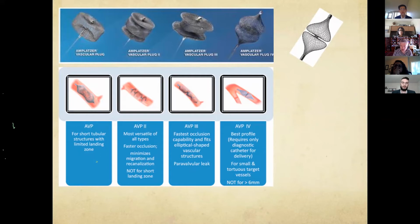The nice thing with these is that because they're on a wire, they can't fly off and go in the wrong place, or it's much less likely that they will do that. The original devices with coils were harder to be accurate with. So I think that's all I'm going to say.